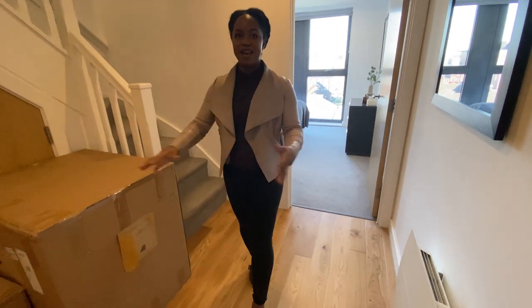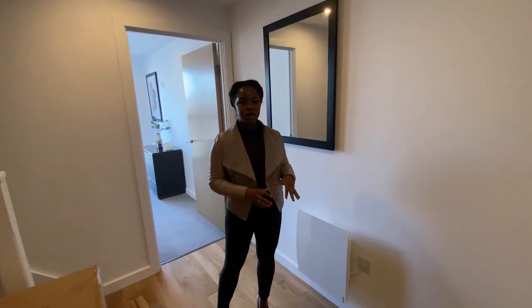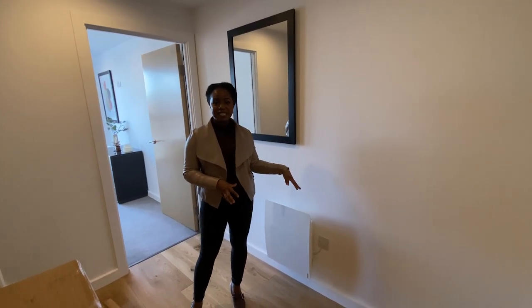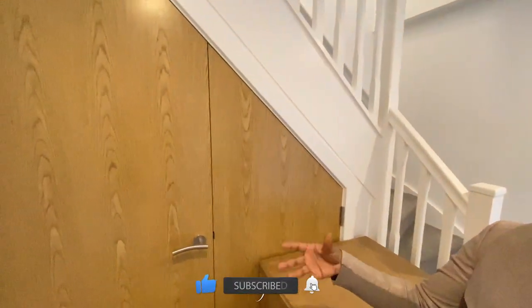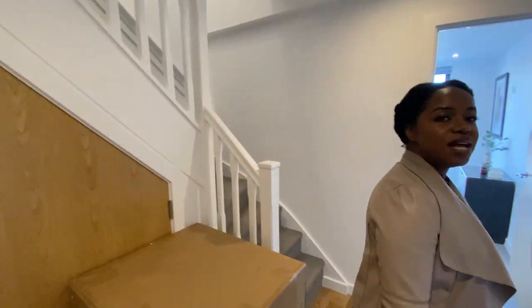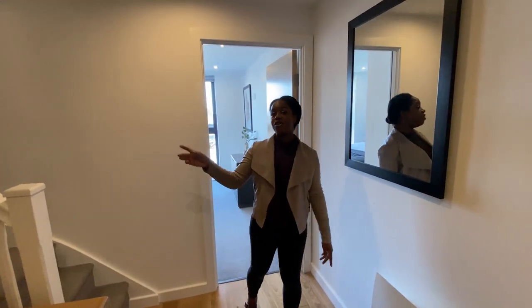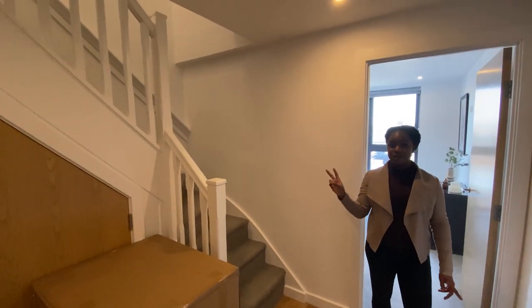Welcome to the hallway. This is your entranceway and it's quite spacious. It's not just like a narrow corridor. You come into the central space where you can obviously have like a little console table where you drop your keys. You've got your storage space here, which contains your heating equipment and your services. That's pretty spacious as well. And then to your left is the staircase, which takes you to the second floor of this duplex apartment.